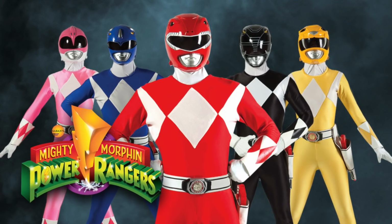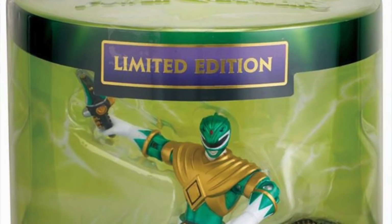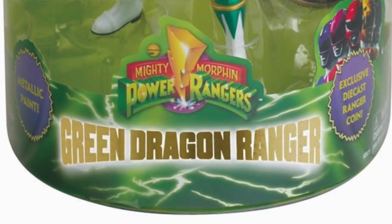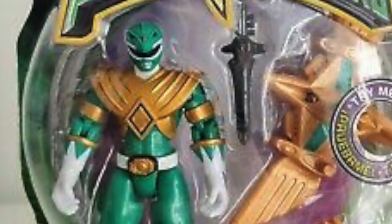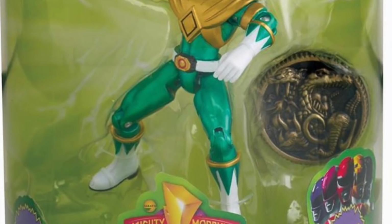In this list, we're going to go by different seasons, right? So the biggest one that everyone knows about is, of course, Mighty Morphin Power Rangers. And this team has the most convention exclusives. It all started off in 2013 when we got the limited edition Green Dragon Ranger at San Diego Comic-Con. It was $25 and it was basically a metallic paint version of the 2010 figure. Yeah, that one with the big hands, those huge hands that are bigger than its head. It also included a fully painted Dragon Dagger and a tribal coin.